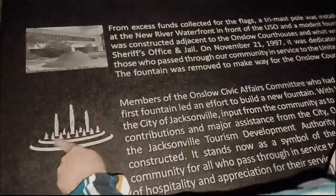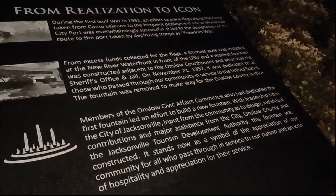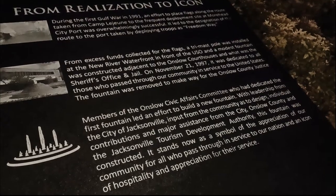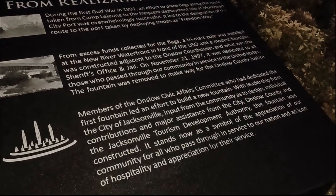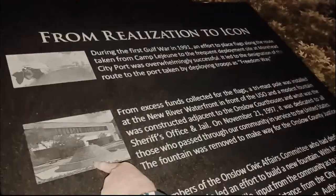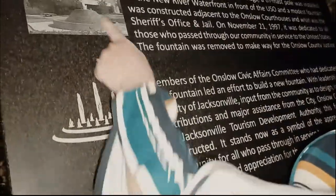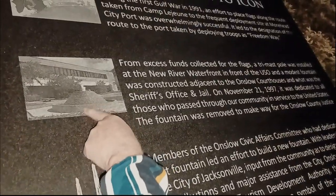See, this is what it normally looks like right here. The first fountain looked like that fountain. This fountain was constructed with the assistance, and it now stands as a symbol of the appreciation of our community for all those who passed through in service to our nation, and an icon of hospitality and appreciation for their service. So yeah, this is the one that's downtown at the actual courthouse, the first Freedom Fountain. And there's this one. I'll have to visit that one again. I forgot, that's by the new courthouse.